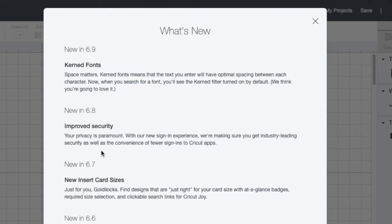So new in 6.8 is improved security. It's a new sign-in screen. You'll see that when your update happens. It's a little bit different now. To be honest, I don't think it's going to affect us as a user. It's more for their side of things, just making sure that all our information that we put in is secure. If you have got Cricut Access renewing on a monthly basis, you'll be keeping your credit card details or whatever on the system. So they are obviously in possession of your financial information, so I guess that this is for that as well.